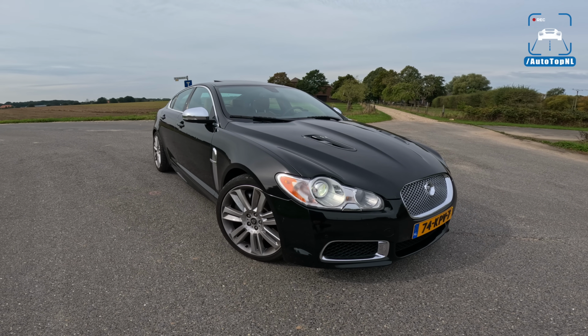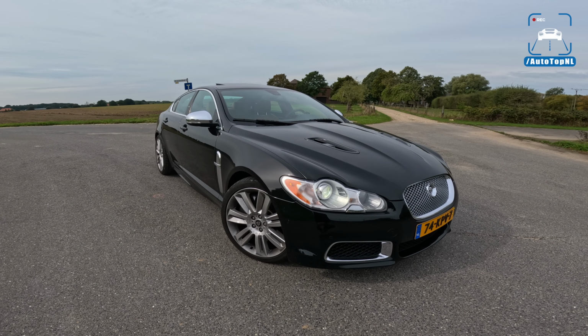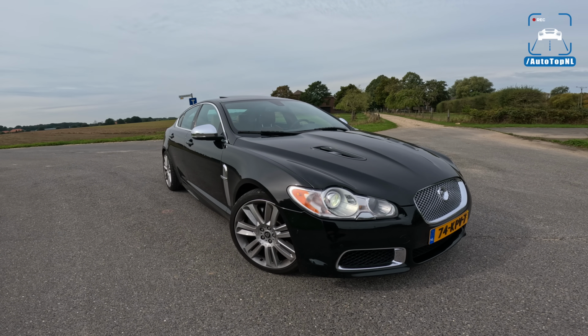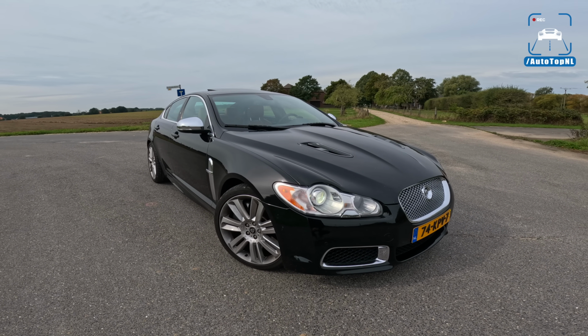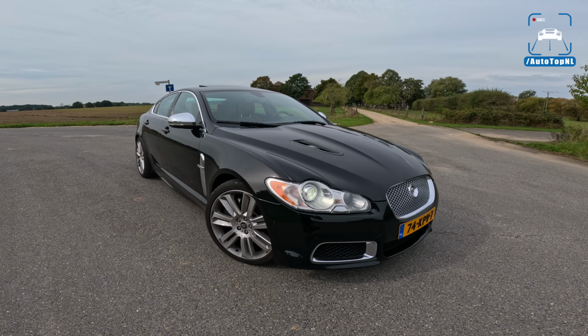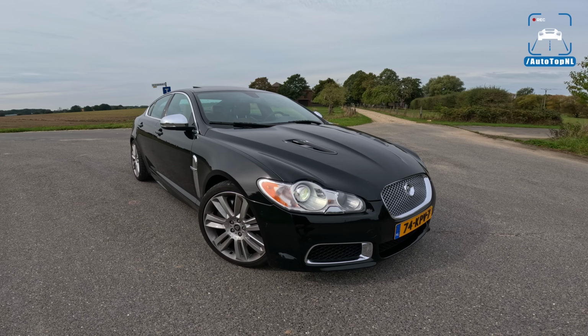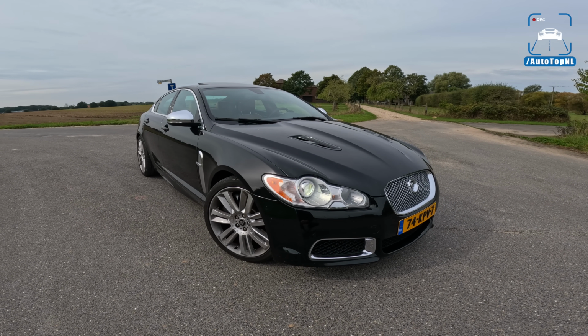Back in the day when this car came out, when I was like 20, this was one of our favorite cars. We actually drove this car quite a lot back in the day because Martijn's mom used to own one and we absolutely loved it. So the XFR was always like the halo version of that car, which kind of gives us this nostalgic feeling when we drive this car, which is great.